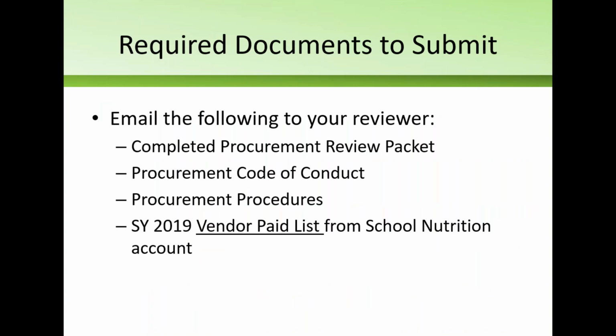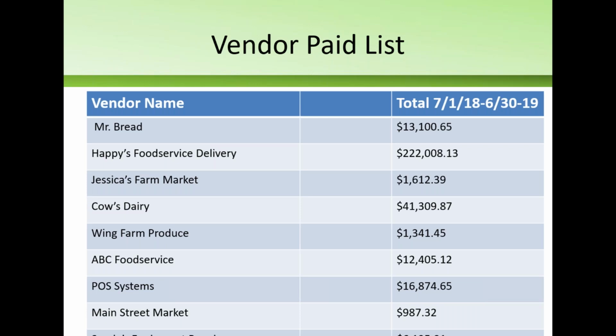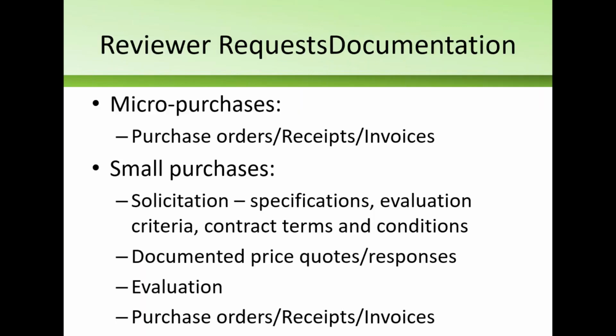You will email the required documents to submit, which include your completed procurement review packet, vendor paid list from the prior school year, your code of conduct and procurement procedures to your reviewer. A vendor paid list identifies all vendors paid from the nonprofit food service account and summarizes the total amount paid to each vendor for the period of the review, which is the prior school year in most cases. We use this information to help us determine which procurement methods were used and which transactions we'll review in further detail.